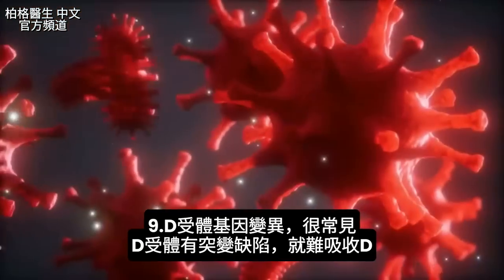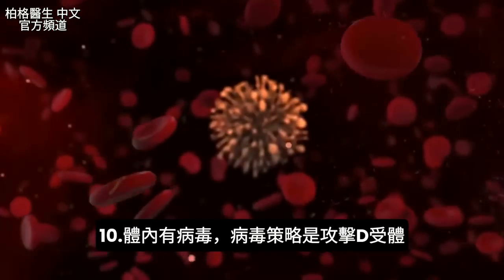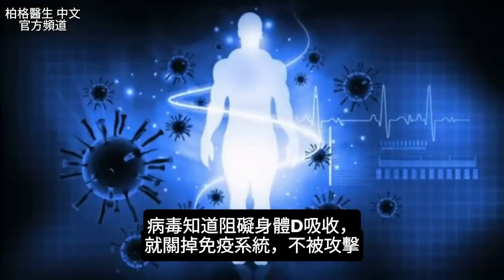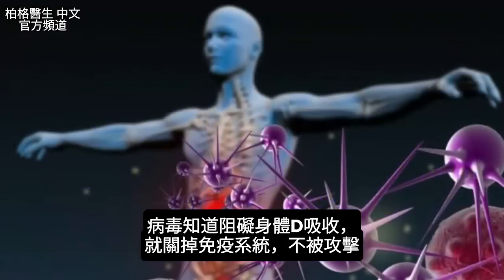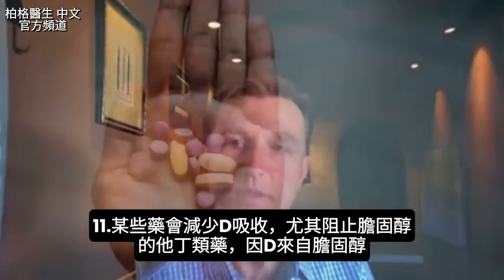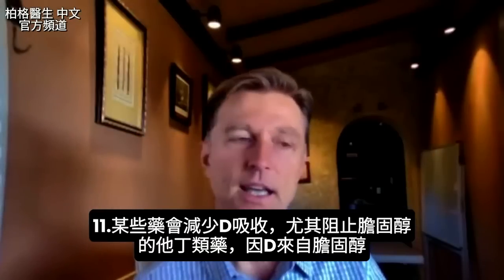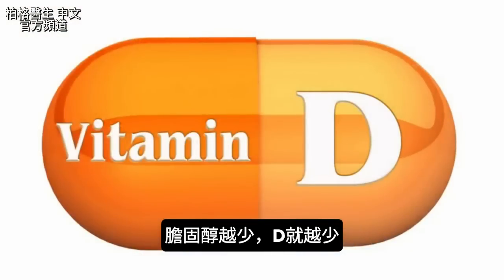absorbing vitamin D. If you have viruses in your body, one strategy for viruses is to go after the receptor for vitamin D. So apparently they know if they shut down your vitamin D, your immune system shuts down and they can then overcome your immune system. And lastly, there are certain medications that can also decrease the absorption of vitamin D, especially statins, because statins block cholesterol. And vitamin D comes from cholesterol. So the less cholesterol you have, the less vitamin D you're going to be able to make.